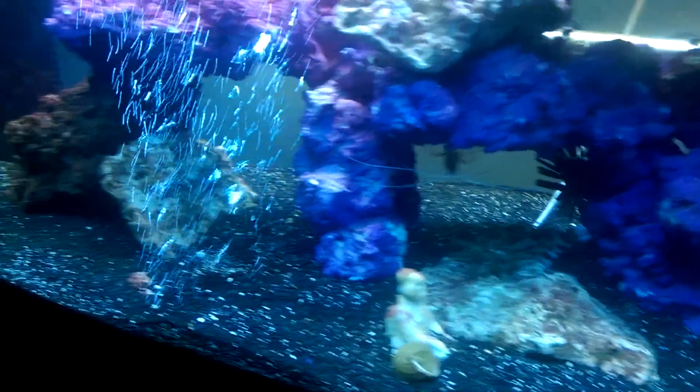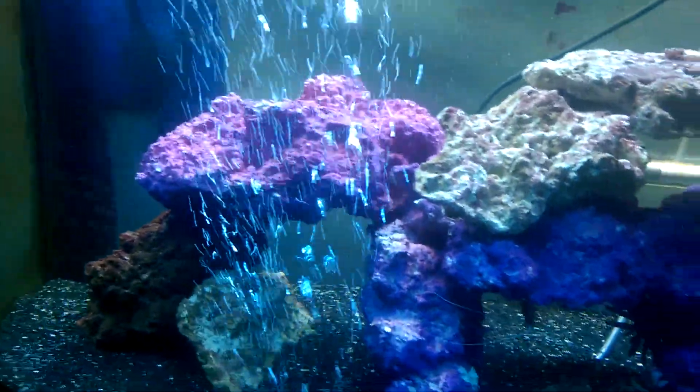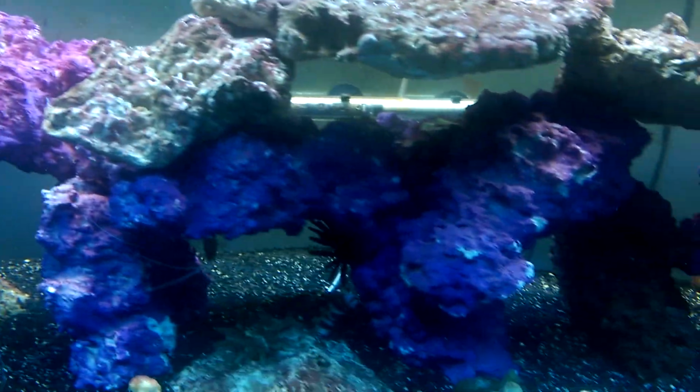I got 1, 2, 3, 4, 5, 6 rocks in this tank, and I got 1 rock in my 20 gallon.